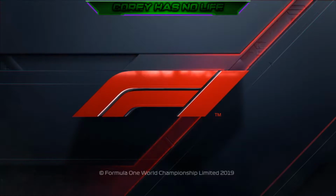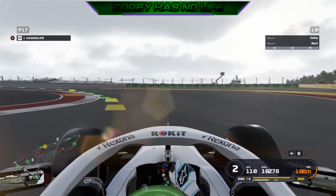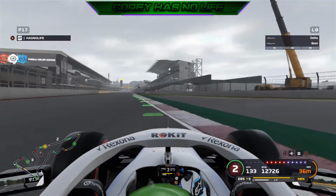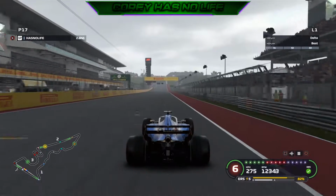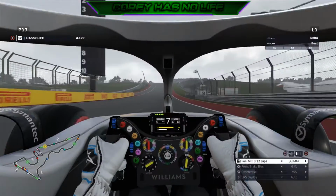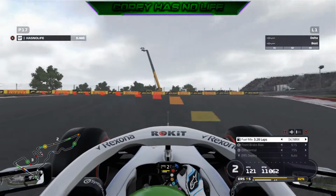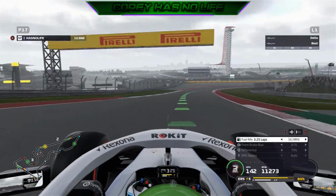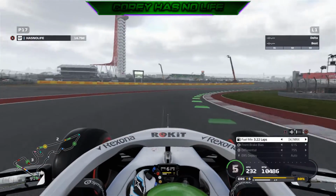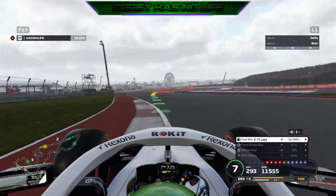So here we go in qualifying one now. We're going to jump straight into our lap. This is actually our first taste of the Circuit of the Americas. It is a track that's available in iRacing. It's not a track that I actually own in iRacing, so yeah, I've never raced here before, and I've never really had the need or want to race here, and this track definitely shows me why.